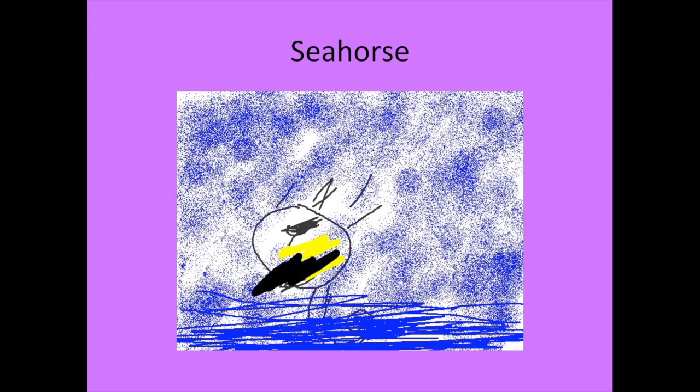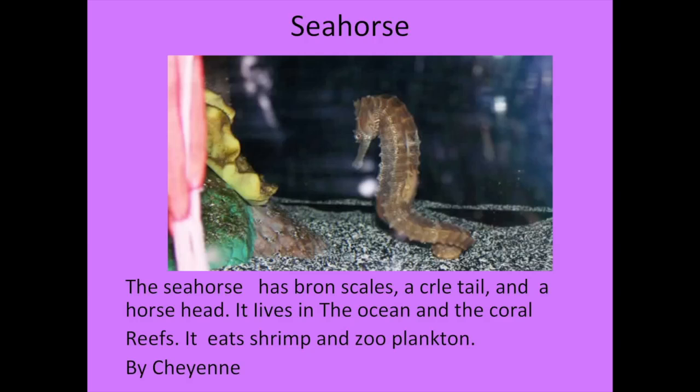My name is Cheyenne. Animal I reach is the seahorse. The seahorse has brown scales, a curly tail, and a horse head. It lives in the ocean, and the corals reach. It eats shrimp and zooplankton.